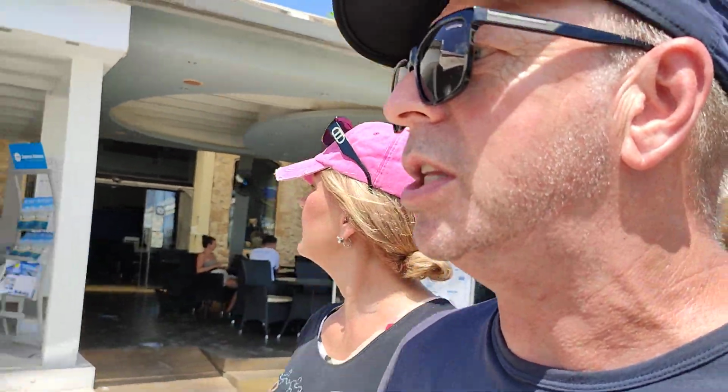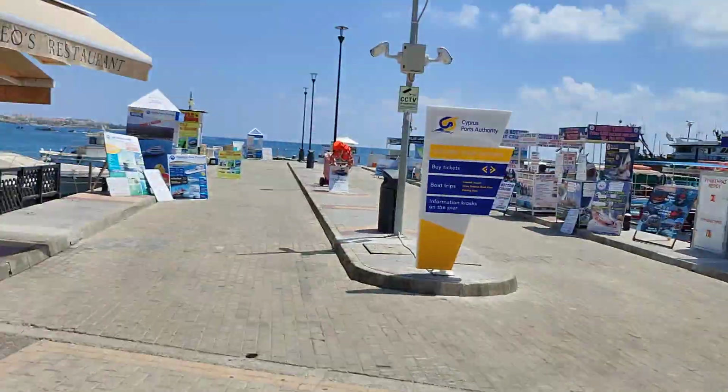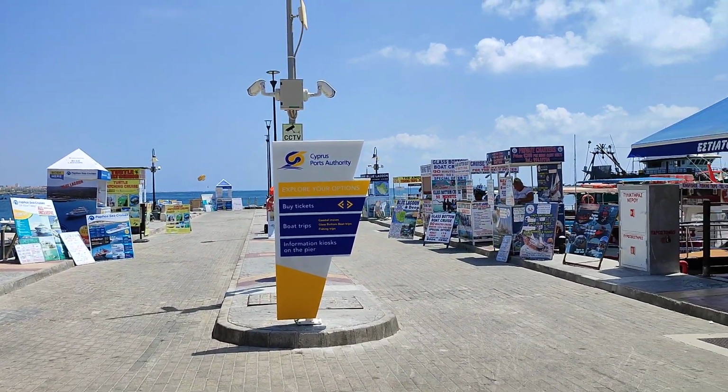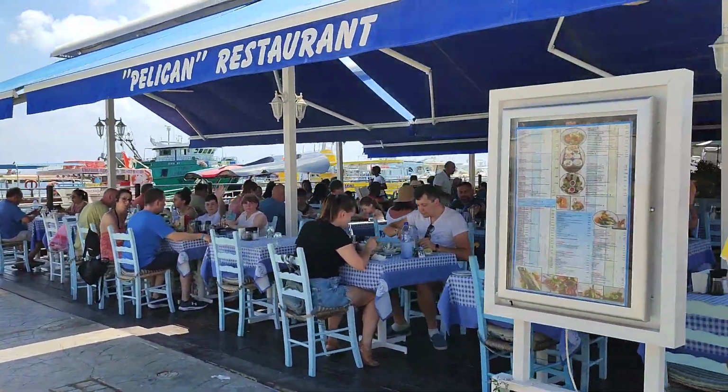So if you are going to come down to Cyprus, please make sure you visit this area, because this area is exceptional. Very quaint, quite humble, very calm, and there's a lot of nice restaurants and a lot of nice people to meet. Now, talking about boat cruises, that's the avenue where you go to get your boats or your cruises. And as you can see at the end, there are quite a few empty berths, and that's because those boats are out cruising. Not boots, boats, in fact. There we are. Pelican Restaurant, very busy indeed.